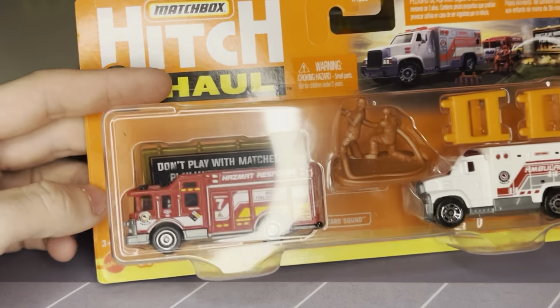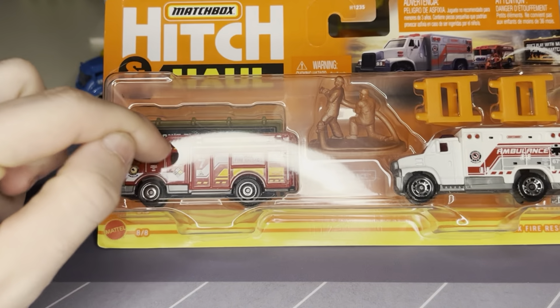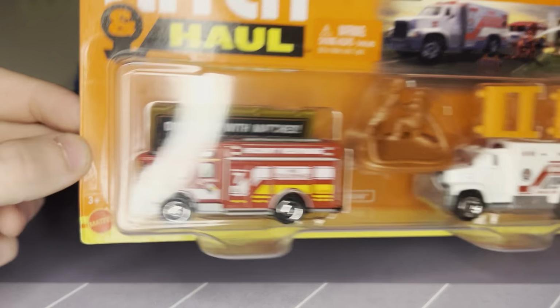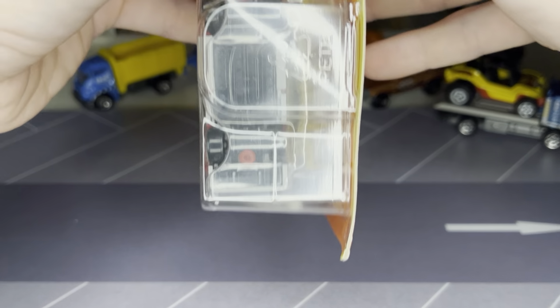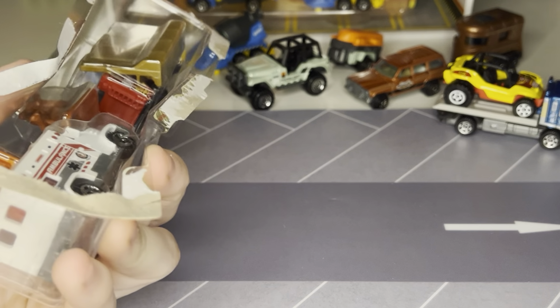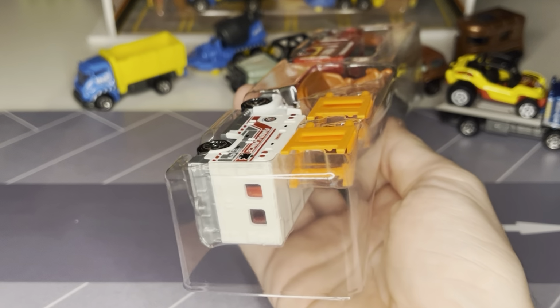Last one we're gonna look at is the Hazard Squad, I think it is, which I was super excited about because, again, I think I mentioned before, it's one of my favorite unlicensed castings from Matchbox. And I believe the ambulance, other white vehicle, whatever that is there, is unlicensed as well. That is okay with me. Matchbox does the best unlicensed stuff.